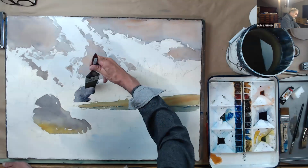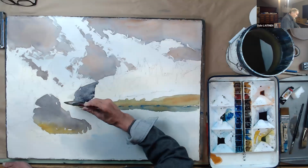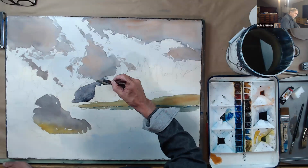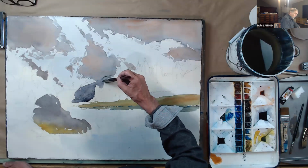Some artists will do their drawing and then project the drawing onto the paper. Other artists use transfer paper or grid it out. But I'm just so used to just going for it. I just don't bother with all that other stuff.